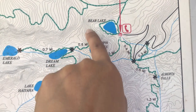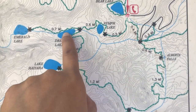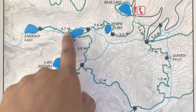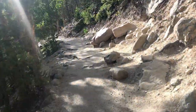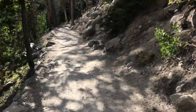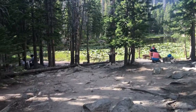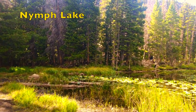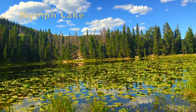I just finished the Bear Lake trail. Now I'm going to Nymph Lake and Dream Lake, and then I will come back. Nymph Lake. Now I am going towards Dream Lake.